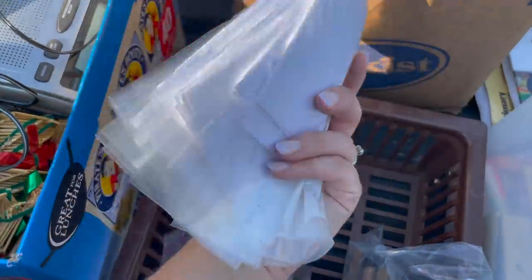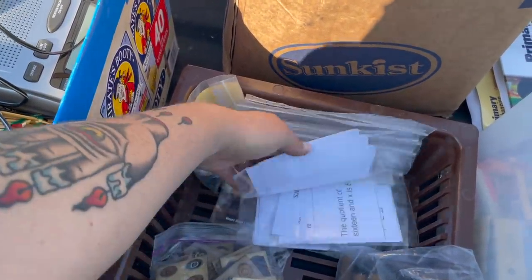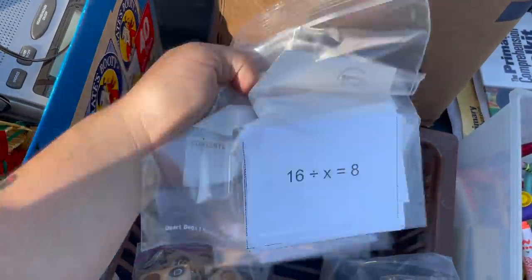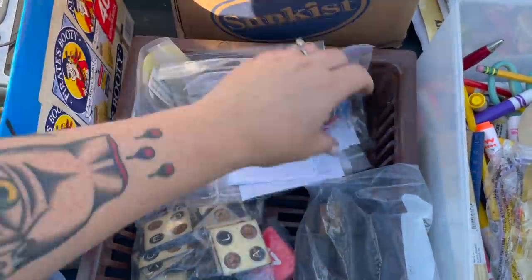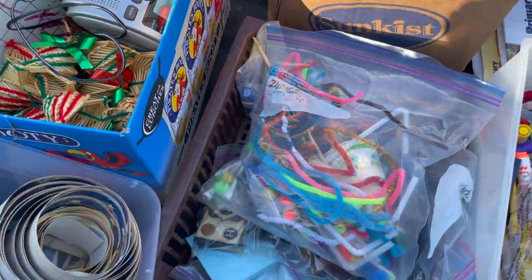And then this was just a bunch of sandwich bags. Oh, they actually all have stuff in them. Huh. Oh, more flashcards. They just look like printed out flashcards. Okay, so that's what it is. So there we go, a miscellaneous kind of bucket right there.